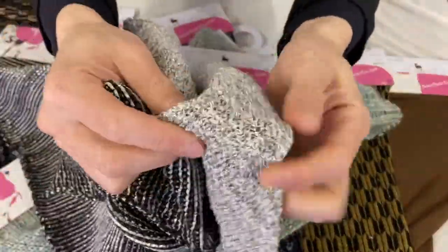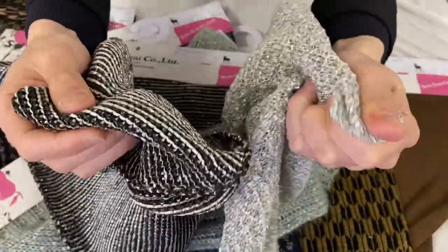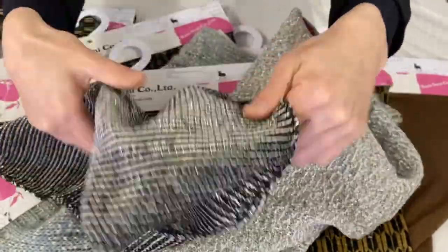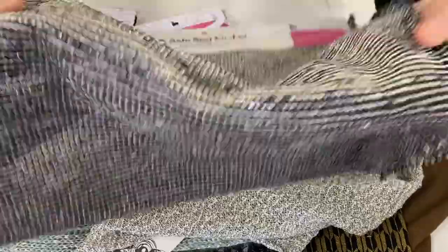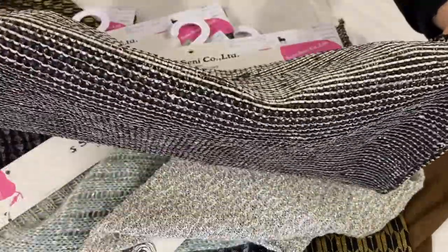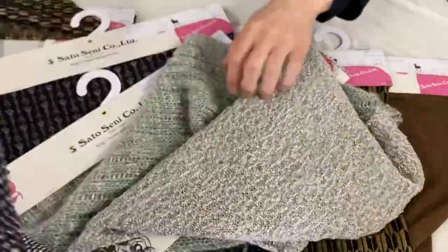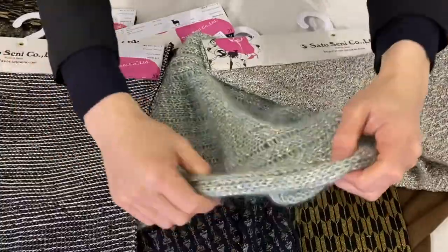I don't recommend you wear this pattern, but this one would be very good for a jacket, for example. And you know, the great point of this yarn is that it keeps the shape of the garment because of the strong texture of the Japanese paper. So there are 3 options to try Cassette.